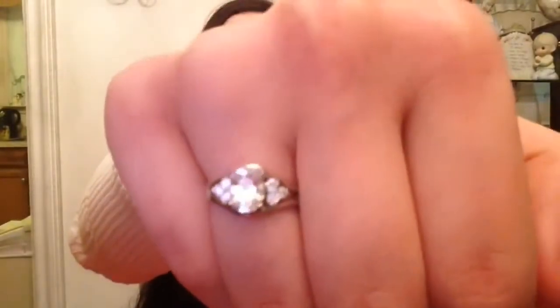Alright guys, I didn't expect to get my ring on the same day as when I lit my candle, but here is what it looks like. I absolutely love this ring. It is so pretty. And even though it only ended up being valued at $25, I still love it nonetheless. So you guys can get a better picture of what it looks like, I'm going to put a picture down in the corner of the screen so you guys can see.